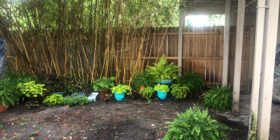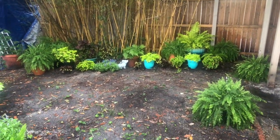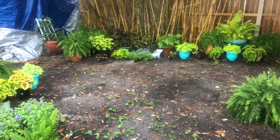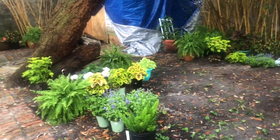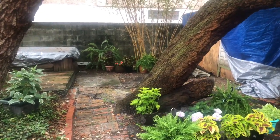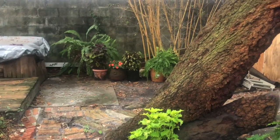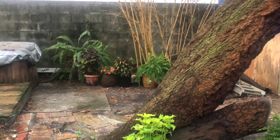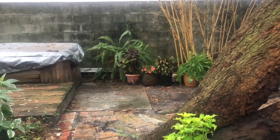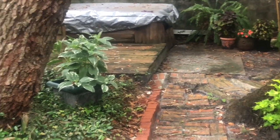I love playing in the dirt and creating space. Not done, but it's getting there. And back over there, there's gonna be a birdhouse and some more stuff happening way back there. I'd love to find a mirror for back there for the birds to look at. All kinds of really pretty cool stuff.